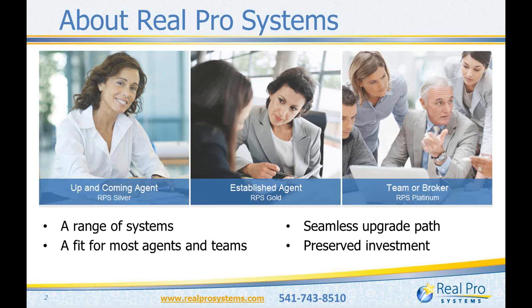And then our top tier package is RPS Platinum. And that's a great tool that has a more robust CRM built into it. And so that's a single agent system, or it's a multi-user team or brokerage system. And so that's our first system that really has all the tools and routing logic and everything built in to support a real estate team or a brokerage at that level.